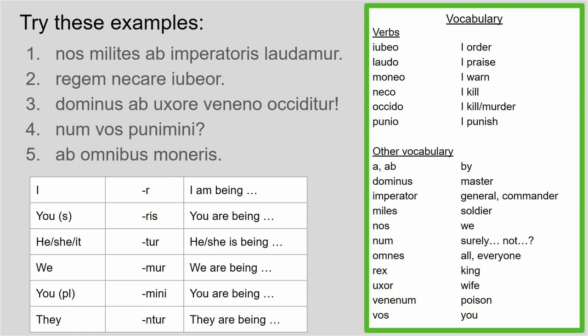With these passive verbs, you're often going to get what's called an ablative of agent. I will do a video on those later, but don't worry about them for now. They're indicated by a or ab, which means by.